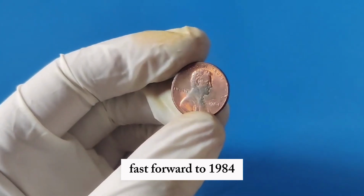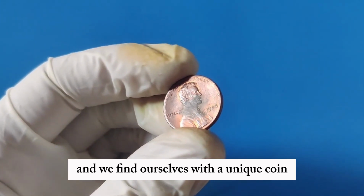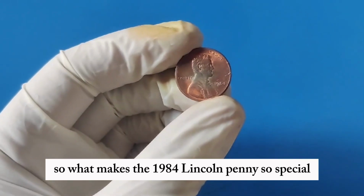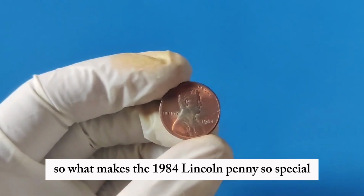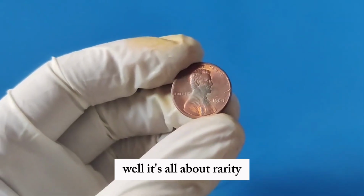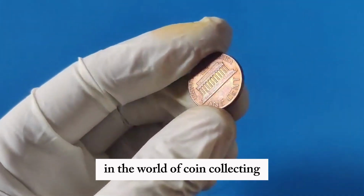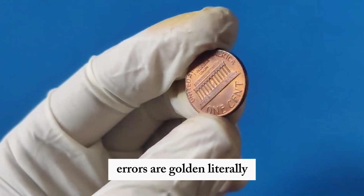Fast forward to 1984, and we find ourselves with a unique coin that has captured the attention of collectors and investors alike. So, what makes the 1984 Lincoln penny so special? Well, it's all about rarity, condition, and errors. Yes, in the world of coin collecting, errors are golden, literally.